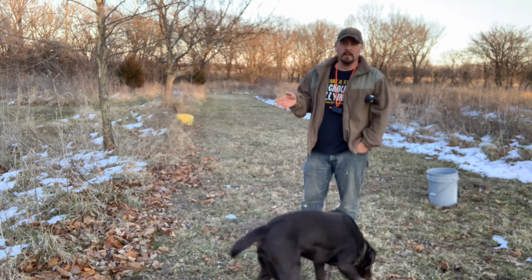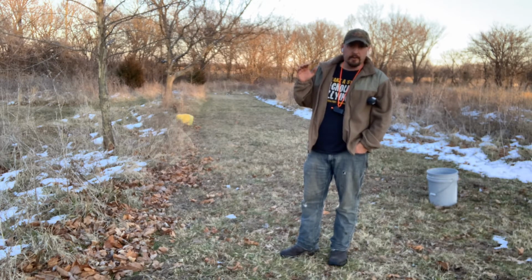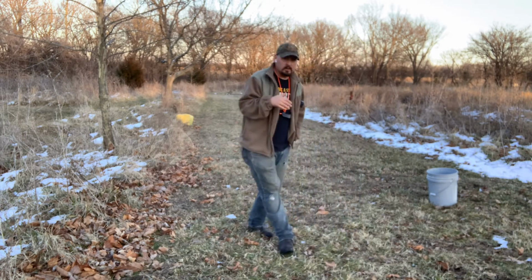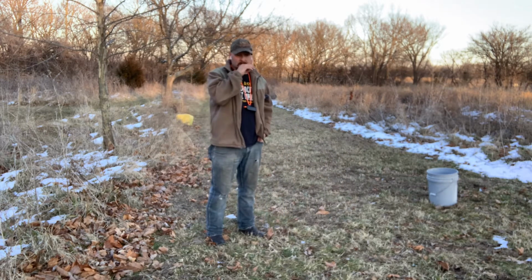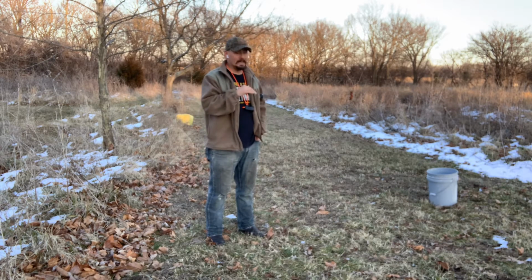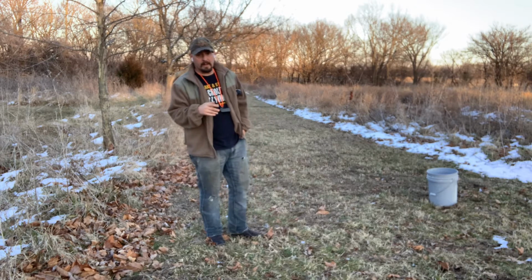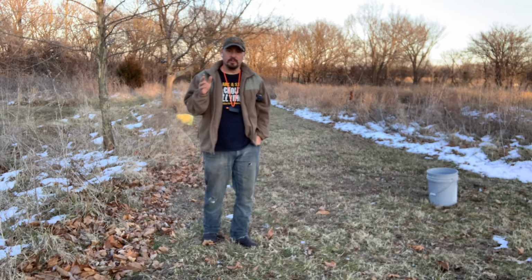First and foremost, like I kind of told you, as far as conformation goes, he is stunning. He's a gorgeous dog. I'm really happy with him. Actually, we just did a repeat breeding on this, and I really like the look that came out of these two dogs. I think his temperament is great.